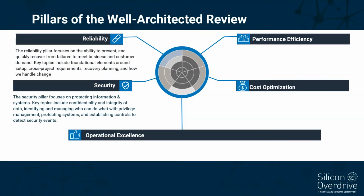The next pillar we're going to look at is the security pillar, which focuses on protecting information and systems. Key topics include confidentiality and integrity of data, identifying and managing who can do what with privilege management, protecting systems, and establishing controls to detect security events.